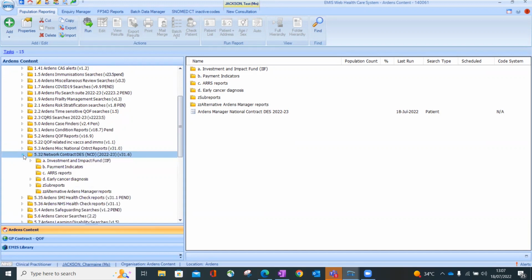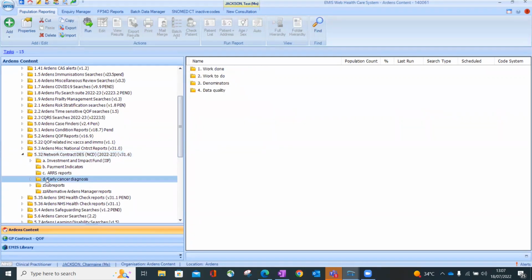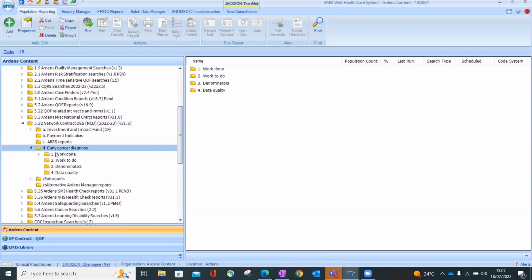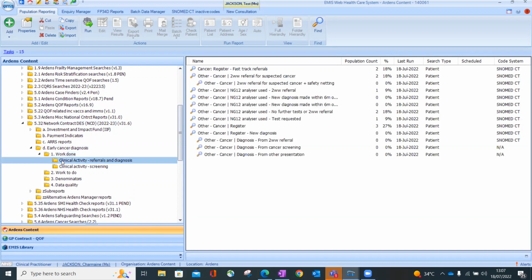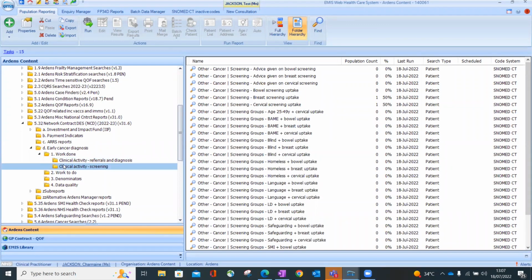Now, when you open up the Network Contract DES folder, we've made it really straightforward and easy for you to follow. So here is your early cancer diagnosis folder, which will support you with the supporting early cancer diagnosis requirement of your PCN DES. And within this folder here, we've broken down what work you have achieved so far, so the work that has been done. And underneath the work that's been done, we've broken down your clinical activity for your referrals and diagnosis. And I will come into a bit more detail about these searches later on, but just to show you where they are right now.